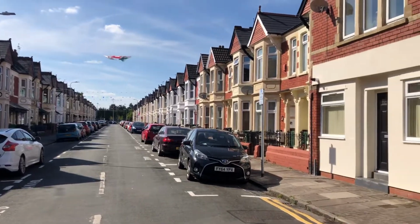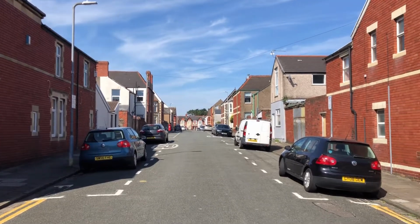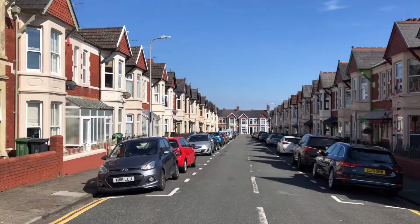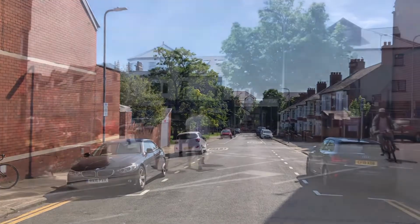The other major change to parking in Cathays is the elimination of all unrestricted parking. Previously, parking spaces without white lines around them could be parked in by anyone, regardless of whether they had a permit. But now all parking spaces will be outlined with white lines, meaning only resident permit holders can park there.